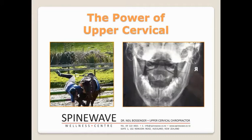His skin has started to clear up over the last few months. His headache went away, and his hands normalized in temperature. A lot of people might refer to that as Raynaud's syndrome. However, sometimes it's actually just a dysfunction in the autonomic nervous system. And so all these things changed immediately following one upper cervical correction.